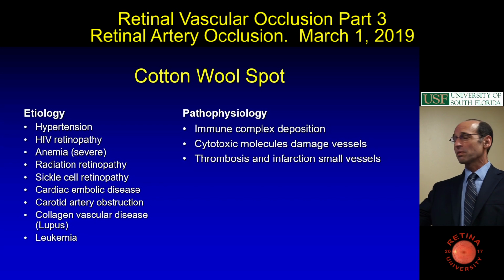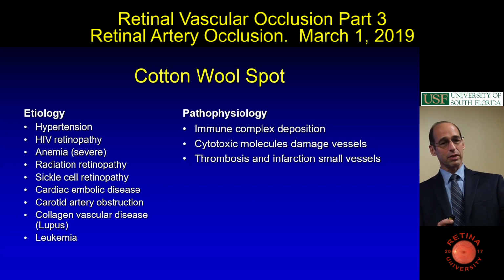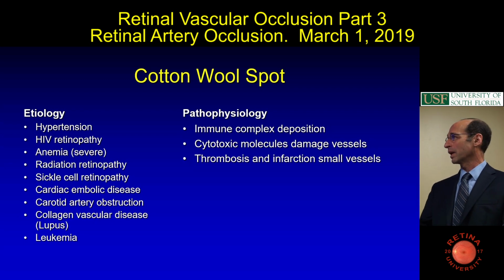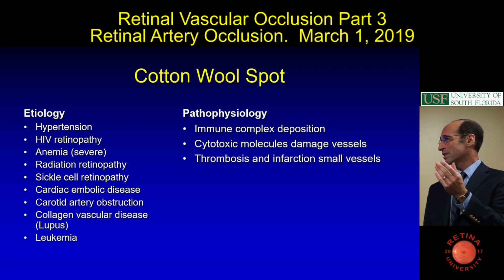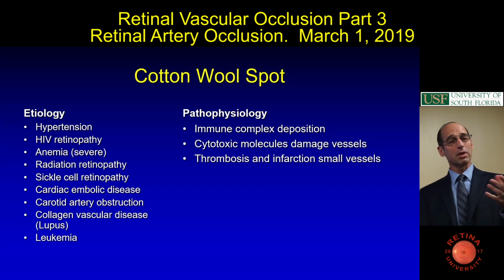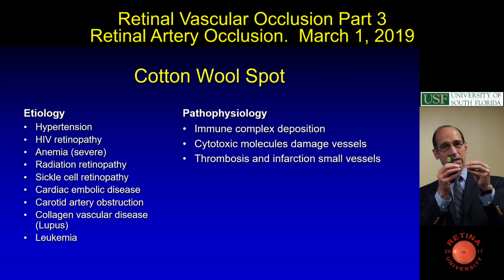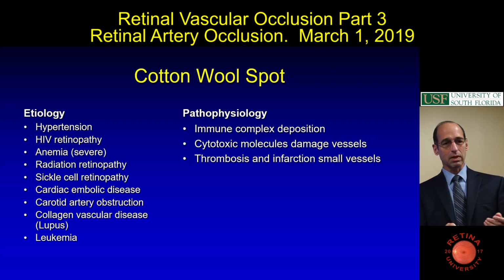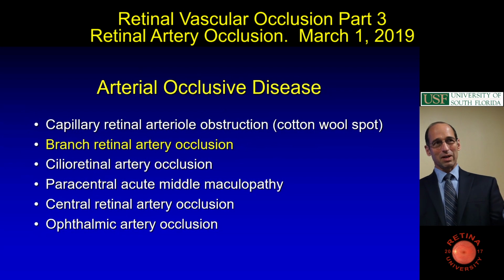And what cotton wool spots are is occlusions of the very small capillaries, so it's not really embolic, which is why I'm not sure it's in this grouping. But we think immune complexes or cytotoxic molecules damage the vessels, or it ends up with a little infarction. So immune complexes are small enough to get into the capillaries and include little lumps of proteins. Any questions about cotton wool spots?